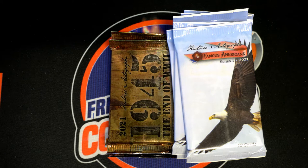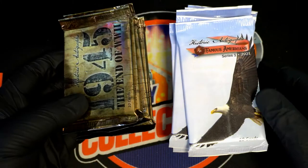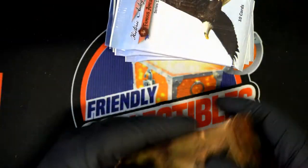Here we go. This is going to be rips here for Matt E. Good luck, Matt. You got 10 famous Americans and 5 World War II. Okay, both from HA here. So good luck, buddy.